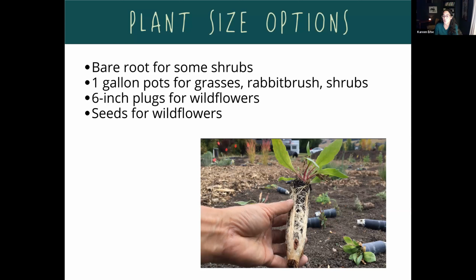For those of you who don't know what 6-inch plugs are, this is what they are. This one is particularly root bound, but they're grown in these little plugs. That makes it more affordable than having to buy, say, 4-inch pots, right? You can grow them in these yourself, or you can get them from different nurseries, and I'll be talking about that in a second.